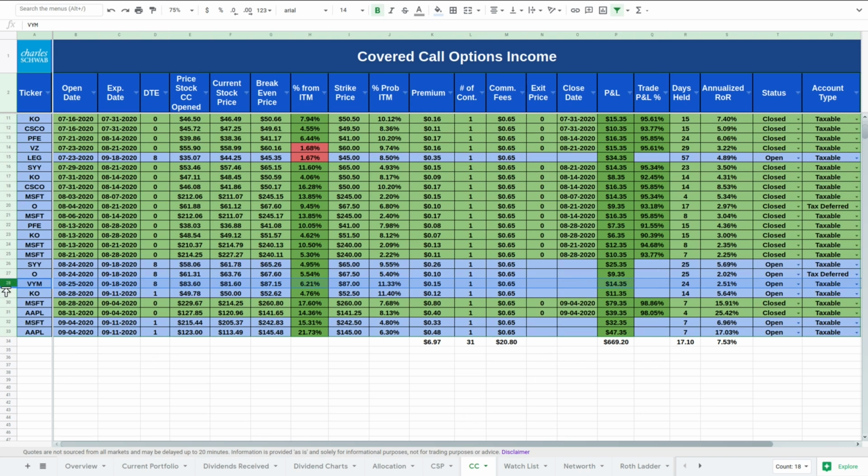VYM has monthly options, so I sold one monthly call. I got 15 bucks out of it, for basically a 24-day hold, and I have 8 days left on it. So that's the history of why I put VYM in here.